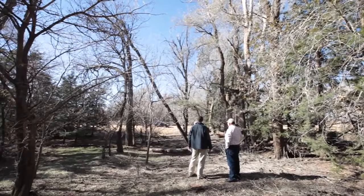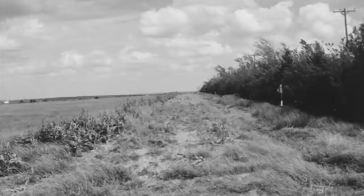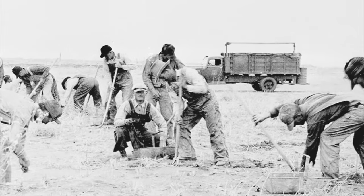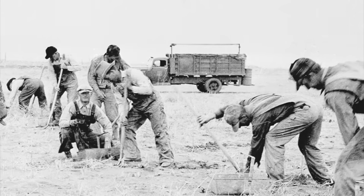Curtis L. Atkinson, the Assistant Director of the Oklahoma Department of Agriculture, Food and Forestry, tells us that nearly 223 million trees were planted on over 18,000 miles of field windbreaks across the Plains states.